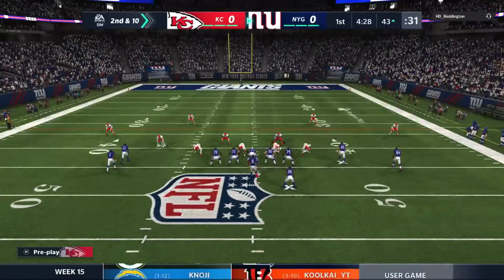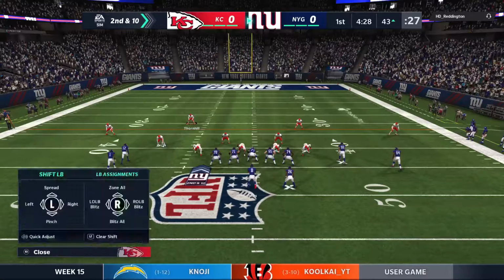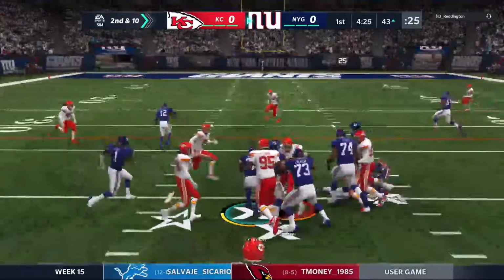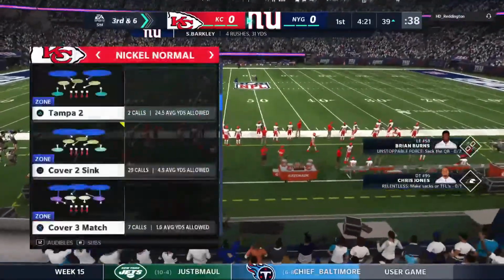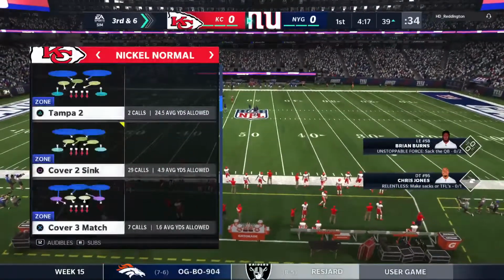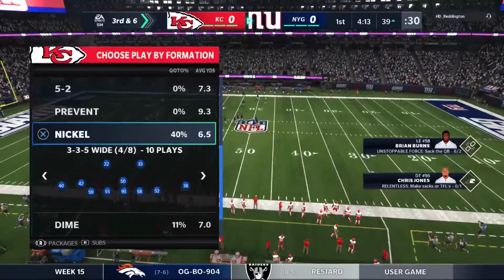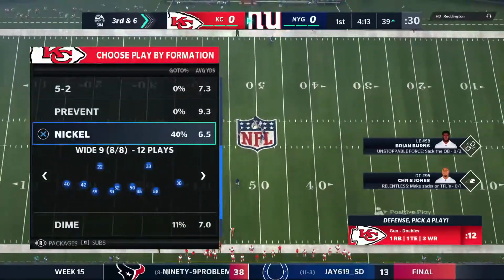So 2nd down, still 10 yards to go. Ball on the 43. A give to Barkley out of the gun. 4 yards the gain, and it'll bring up a 3rd down. That 2nd down play call was not to pick up the first down. It was to accomplish what they did to get them into a manageable 3rd down because they had an incompletion on 1st down, so they were behind the sticks, so to speak. They needed to make up some ground, and they did.